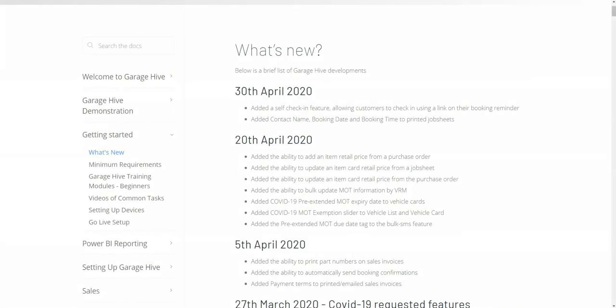This is the Roundup video for April 2020. As usual, I'm just going to run through the documentation website and then show you some of the features within the system. So starting from the 5th of April, we had the ability to print part numbers on the sales invoices and the ability to print the invoice due date as well.